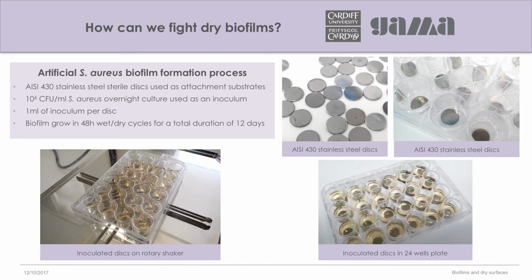So we developed a model to form a dry biofilm. We are growing Staphylococcus on stainless steel discs for 12 days in wet-dry cycles. In a wet cycle, the discs are inoculated with Staphylococcus culture and placed on a rotary shaker, and for 2 days they spend time in wet conditions. After those 48 hours, they are drained out from TSB and moved to the incubator, and they spend another 2 days in dry conditions. Those cycles continue until 12 days of growth.